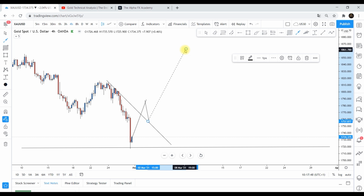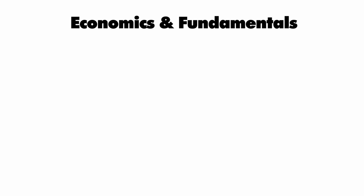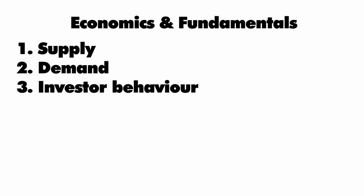Now we talked about the technical side of the part. Let's look at the fundamentals and what we can expect in the next coming weeks or even months. On the fundamental side, let's look into some basic economics and find out what drives gold prices. If you open up any economic textbook, you can find that the price of gold is moved by a combination of three things: supply, demand, and investor behavior.